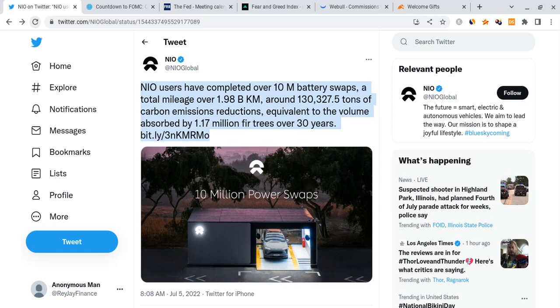So it just goes to show how incredible battery swapping technology is, how much people absolutely love the power of this company. They love the services, they love the cars, and their brand is getting bigger and bigger by the day. With that said and done, the last thing I wanted to talk about is you need to think about the future.